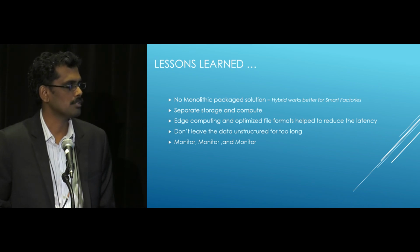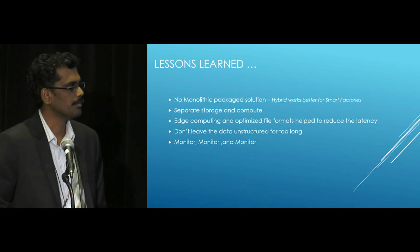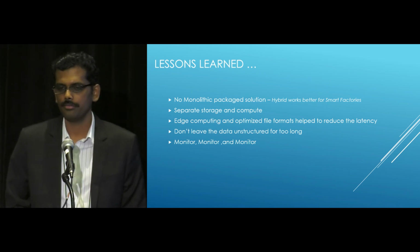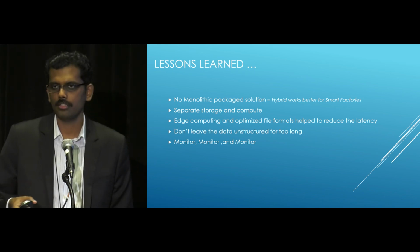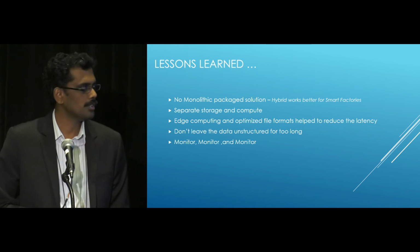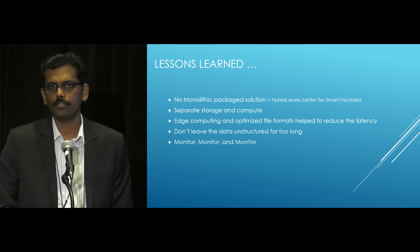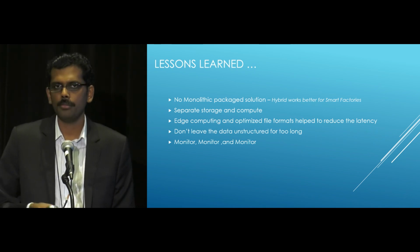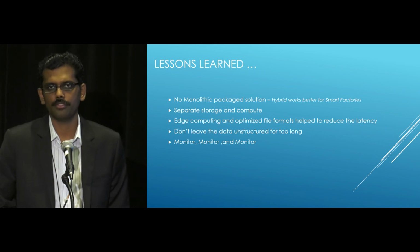And there are plenty of options available in the market which are cost-effective, flexible and scalable. Monitor, and monitor, and monitor. We are still learning. We haven't really reached our targets. We have our roadmap for the next 5 years. We are still evolving. And every day we monitor how much data we are moving from one place to another, how many programs are running, what our workloads are. Everything you have to monitor. Only then can you really understand the ROI out of this exercise.